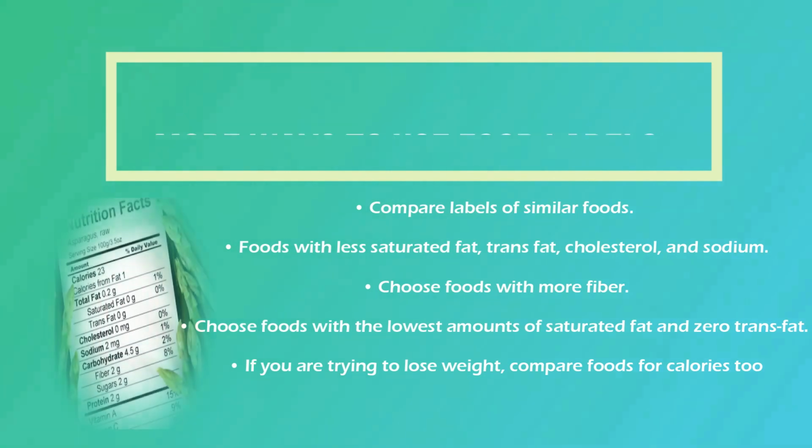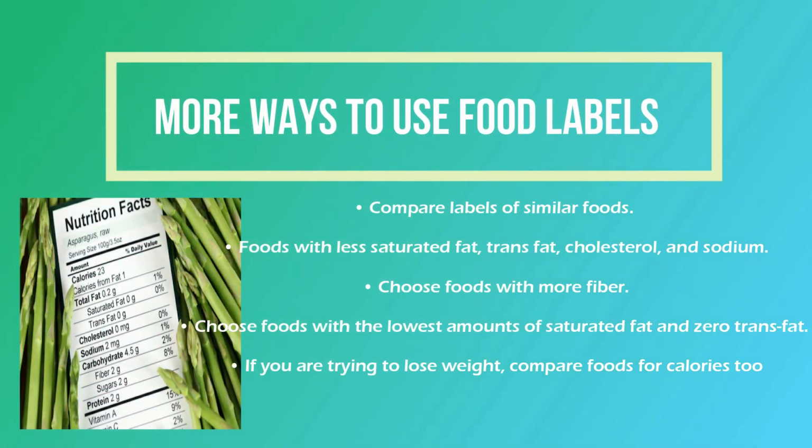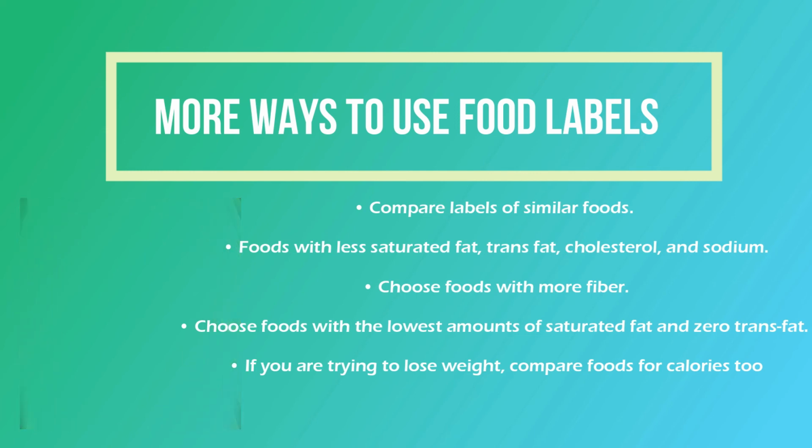Here are more ways to use the food label. First, you can compare labels of similar food. Next, choose food with less saturated fat, trans fat, cholesterol, and sodium. Next, you can choose food with more fiber. Next, you can choose food with the lowest amount of saturated fat and zero trans fat. Look for food with one-third or less of the total fat as saturated fat. Lastly, if you are trying to lose weight, compare food for calories too.